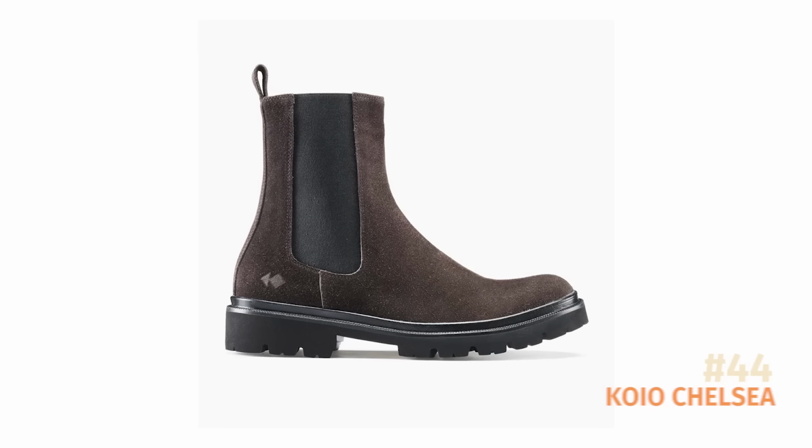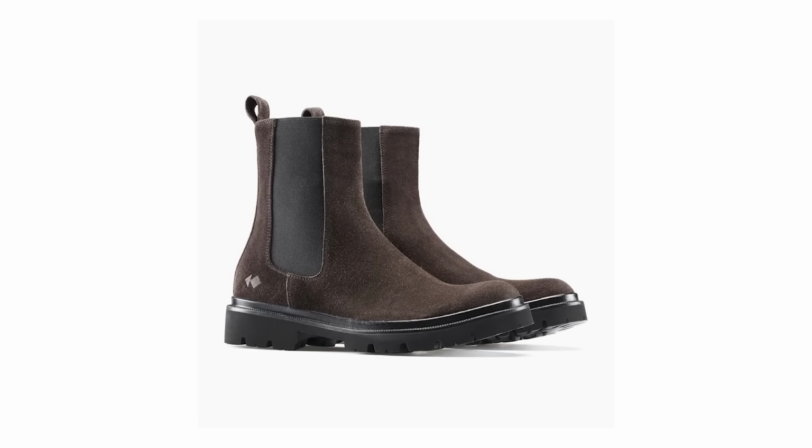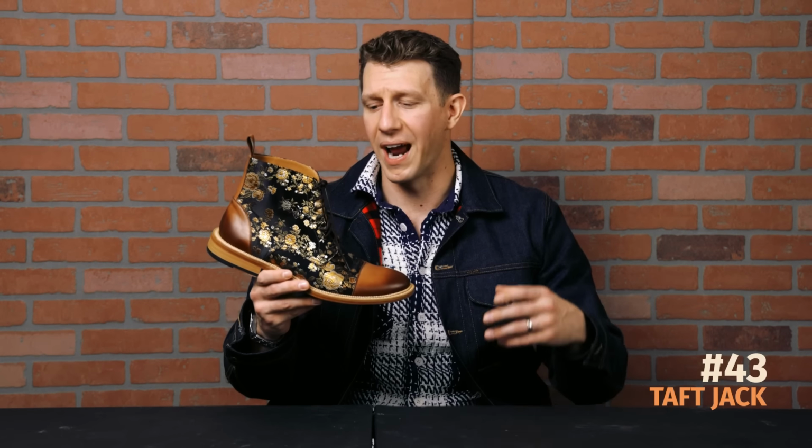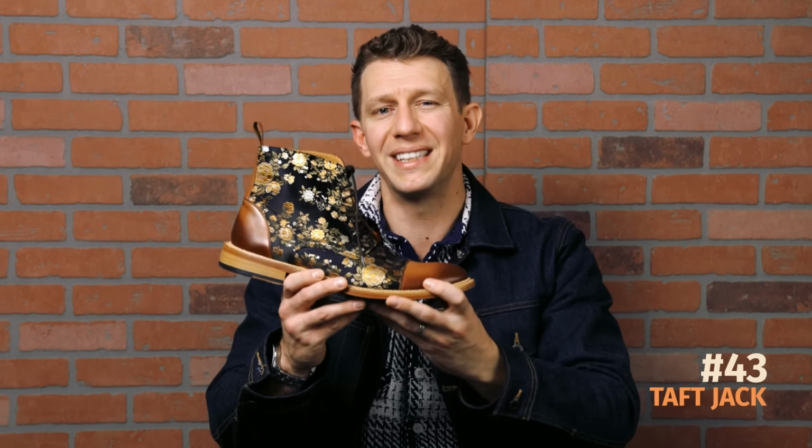And this is a boot I think they discontinued. It's good. It's a little bit over stylized. Not really my style, but it is a good boot and the sole is super light. So it's very lightweight, very futuristic looking. I would wear this on the moon for sure. Number 44, and I think I've maybe already lost count. So if I mix up the numbers, bear with me. Number 44, this is the TAFT Jack.